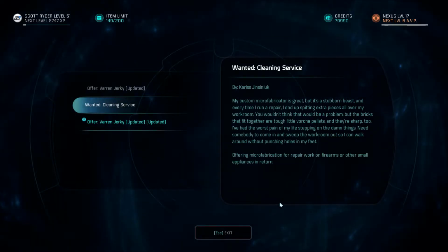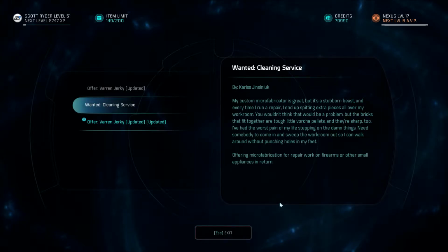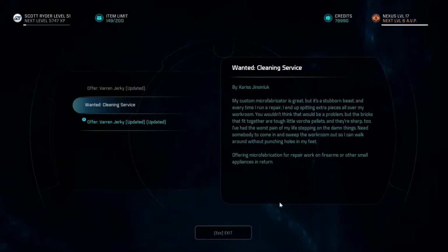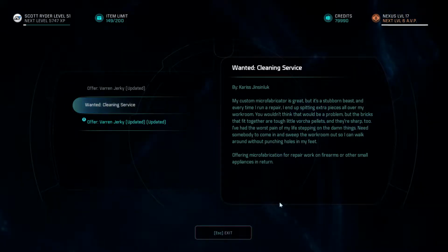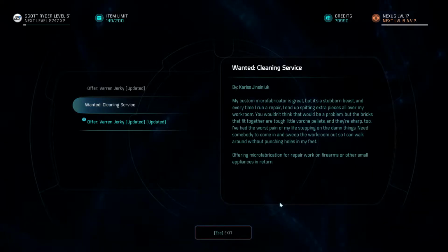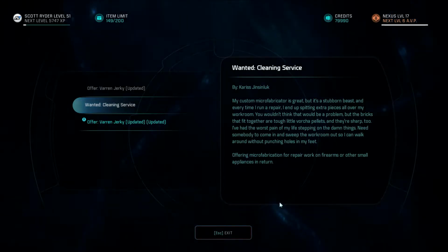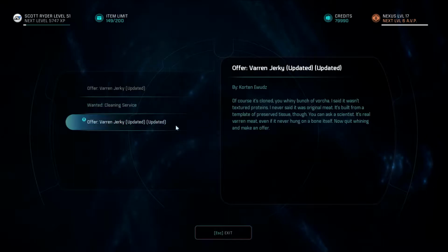Wanted cleaning service. My custom microfabricator is great, but it's a stubborn beast, and every time I run a repair, I end up spitting extra pieces all over my workroom. You wouldn't think that would be a problem, but the bricks that fit together are tough little Vorcha pellets, and they're sharp, too. I've had the worst pain of my life stepping on the damn things. They're Legos. Need someone to come in and sweep the workroom out so I can walk around without punching holes in my feet. Offering microfabrication for repair work on firearms or other small appliances in return.